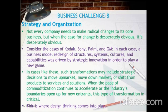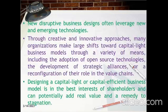When the pace of commoditization continues to accelerate or the industry's boundaries open up for new entrants, this type of transformation is critical. This is where design thinking comes into play. New disruptive business designs often leverage new and emerging technologies. Through creative and innovative approaches, many organizations make large shifts toward capital-light business models through a variety of means, including the adoption of open-source technologies, the development of strategic alliances, or a reconfiguration of their role in the value chains.